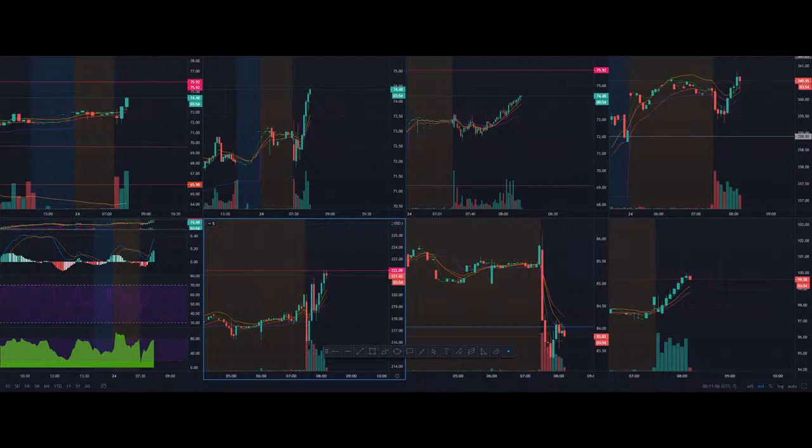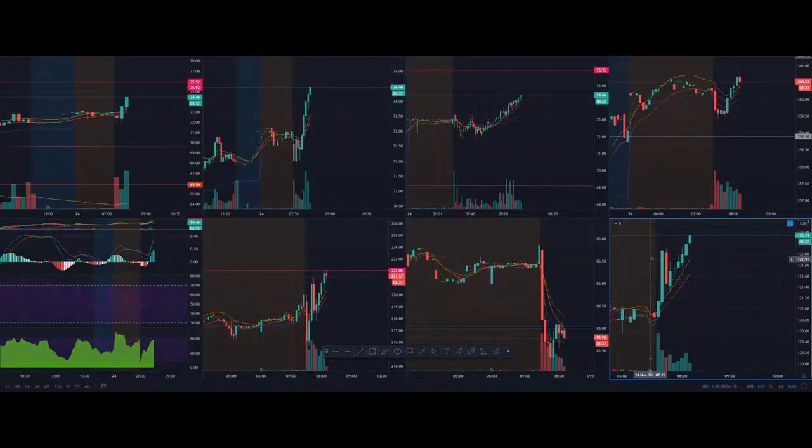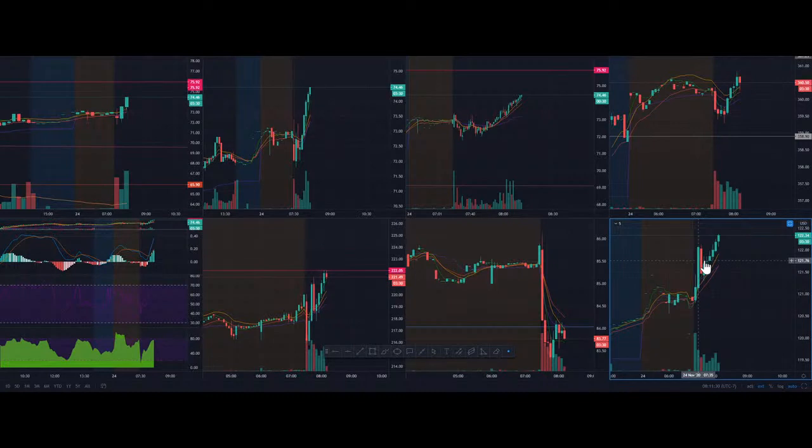BBY, FDX, UPS, XOM, IBM. I haven't heard that stock in a minute. I'm not gonna even look at Win anymore. I already got my swing open. I don't even give a shit about what else it does today. IBM, on the other hand, that's looking beautiful without tapping. That shit is beautiful. FDX, XPEV.